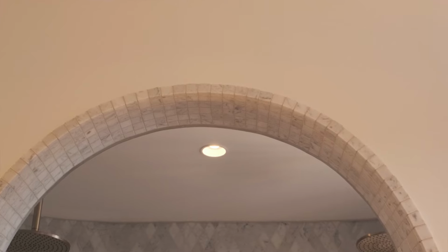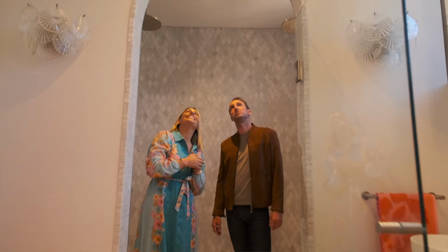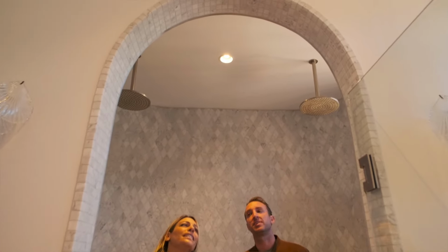I love the beautiful tiled archway into that double shower, and they've gone with just a classic Carrera marble stone in different patterns throughout. They've done it really well. I think it's a beautiful tile, it's a classic.